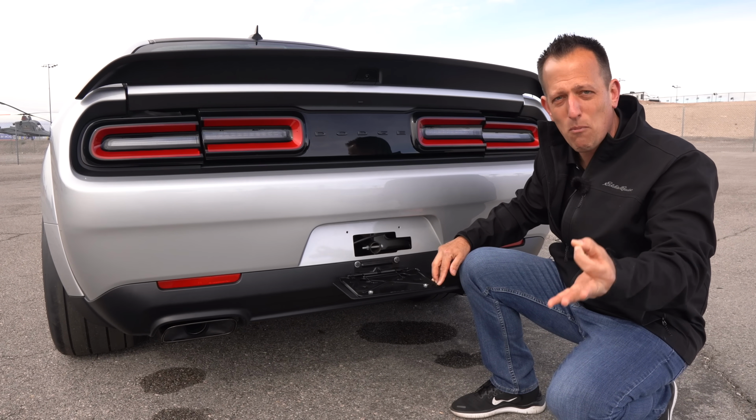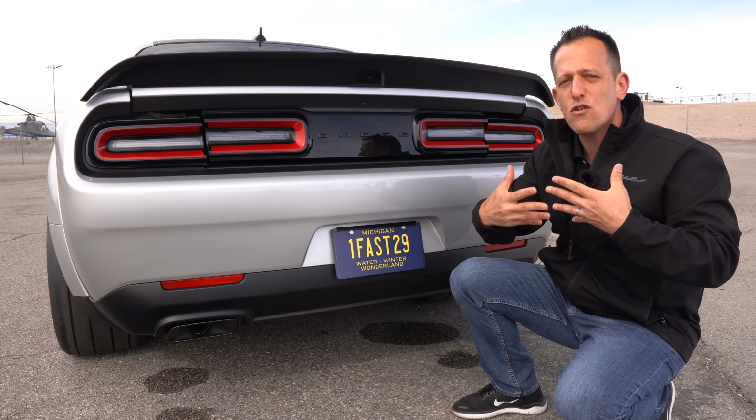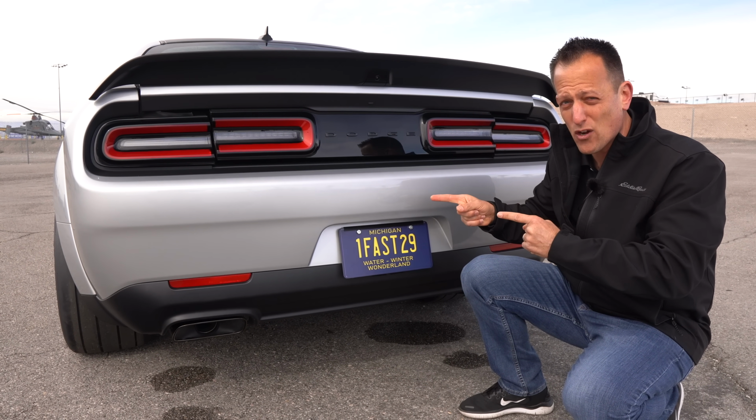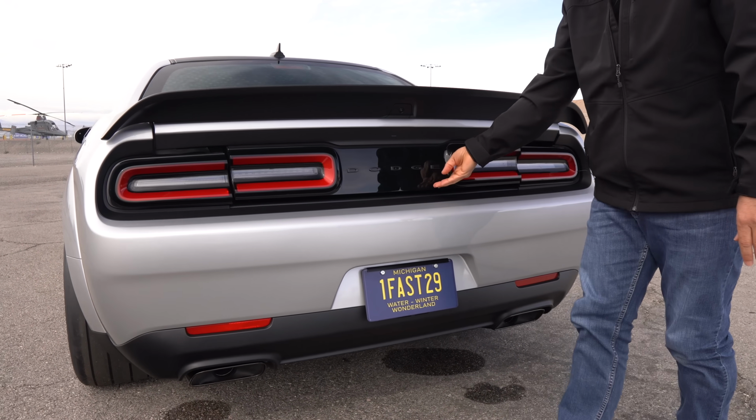But how smart is that of Dodge to offer this type of stuff that you only see on typical drag race cars, with this being a production vehicle, a muscle car with over 1,000 horsepower production vehicle. And then of course, the trunk.